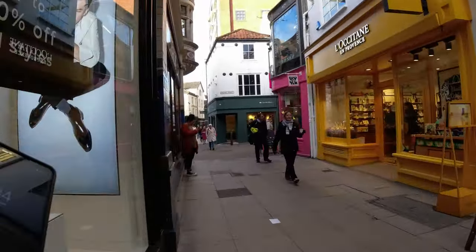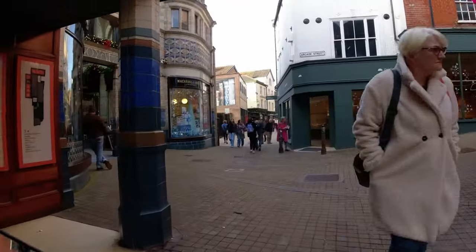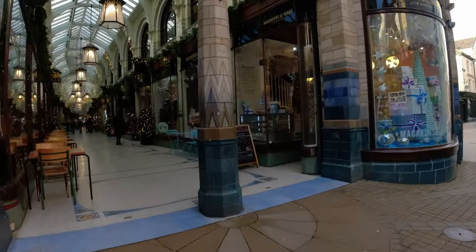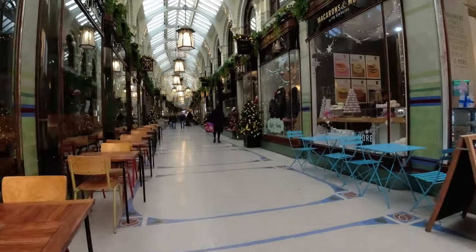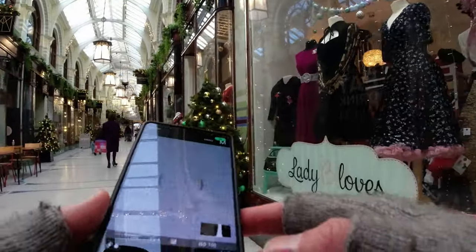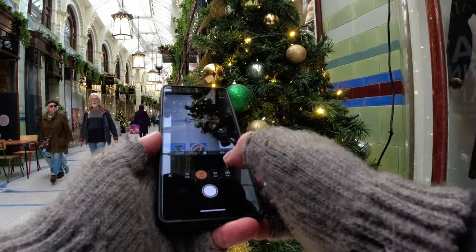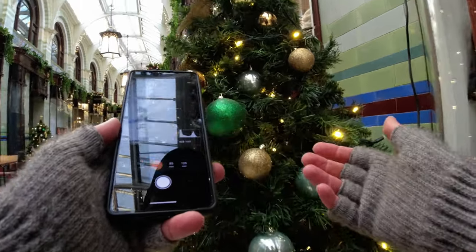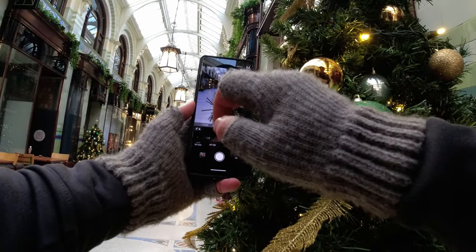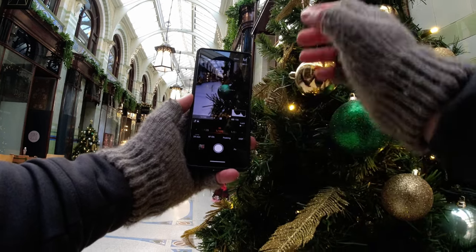Since we're getting close to Christmas, I know they've done the decorations on the Royal Arcade. So let's see what they've done this year. Here we are. Yeah, cool. I'm pretty sure we can get a couple of good shots here. So the first one we'll probably take from here. And what we'll try to do, at 24 mil, is add a bit of depth to the shot. If we get close enough to the tree and focus on the actual bubble there, then it'll give you a nice bokeh kind of a blur at the back.